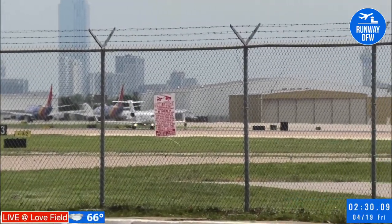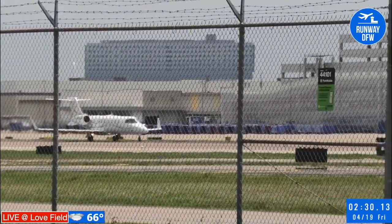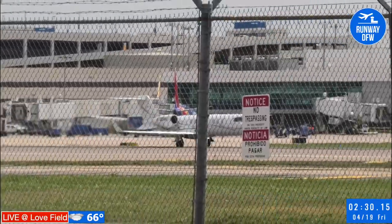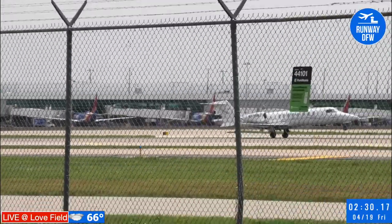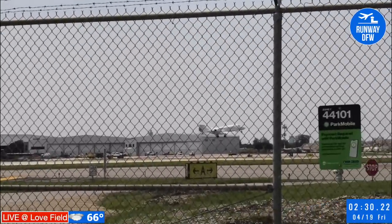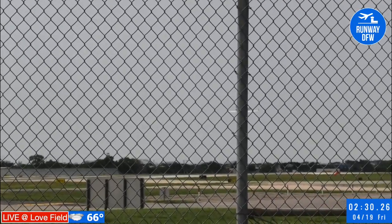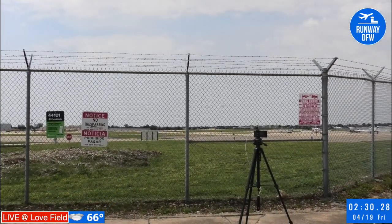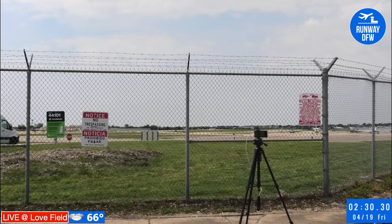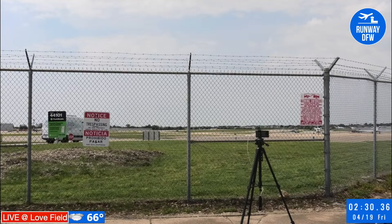So here's the medevac plane they were speaking about. I'll see if it has a destination listed. Well, it doesn't have a destination. Learjet 45 is what that was.